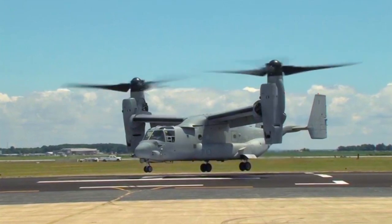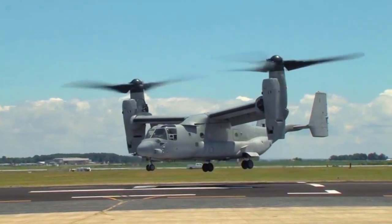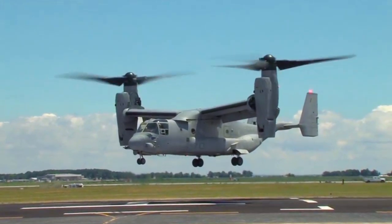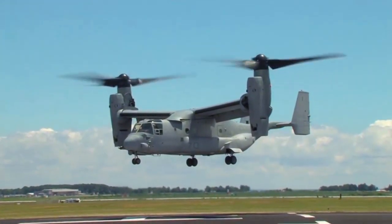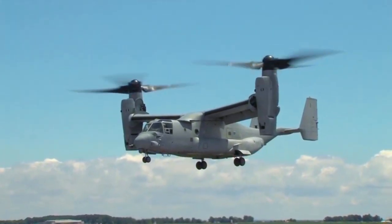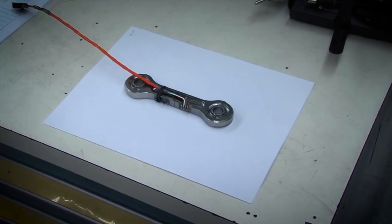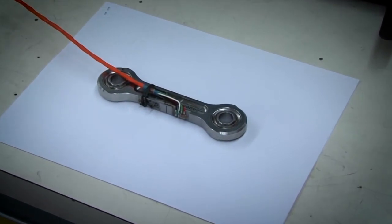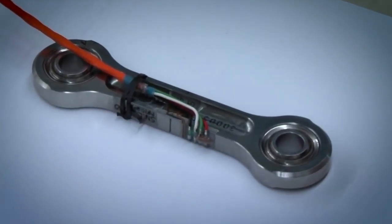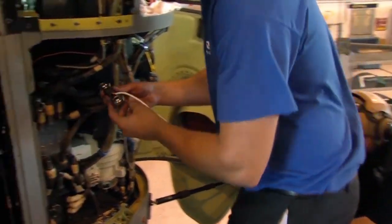The Applied Research Lab partnered with Naval Air Systems Command, or NAVAIR, to make this flight possible. This is a historic moment: the Navy's first manned flight with a critical component created through the additive manufacturing process. It's a titanium link and fitting, small enough to fit in your hand, one of four identical parts that helps hold an engine to the wing of the V-22 Osprey.